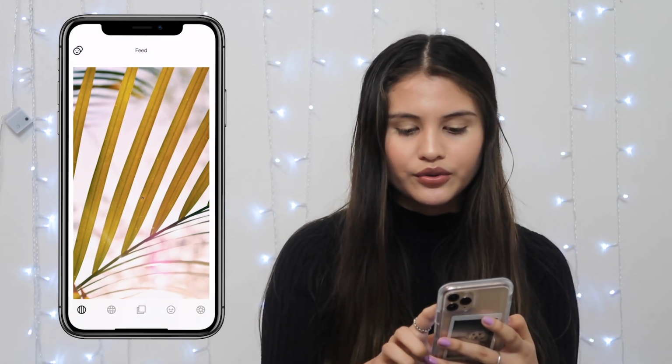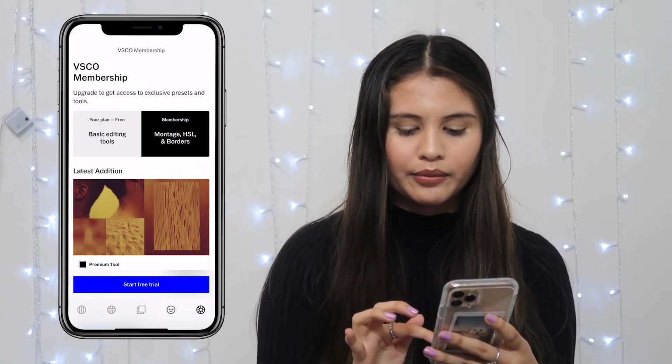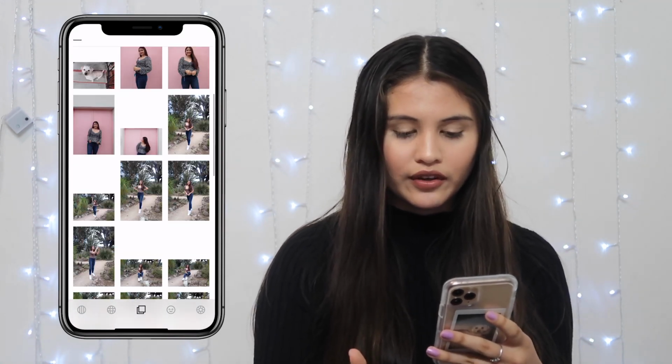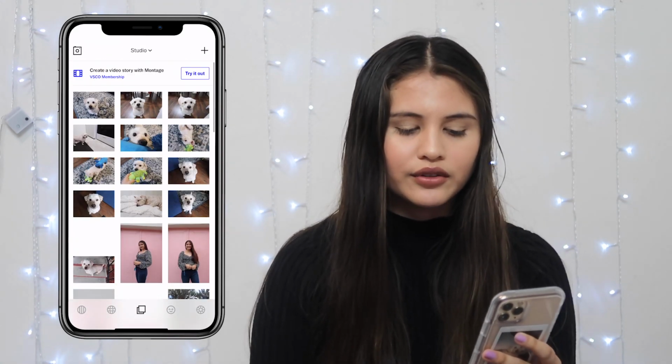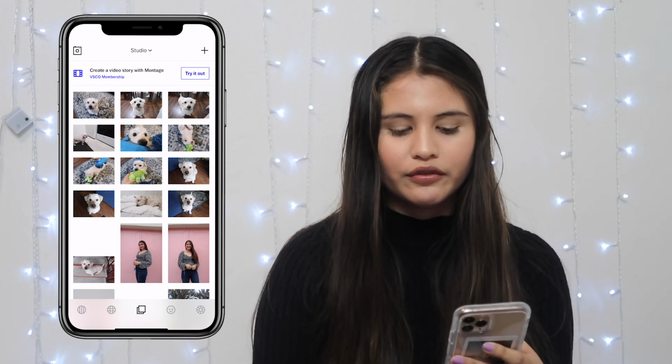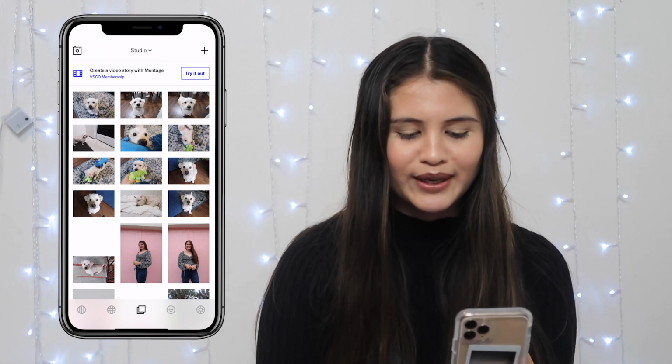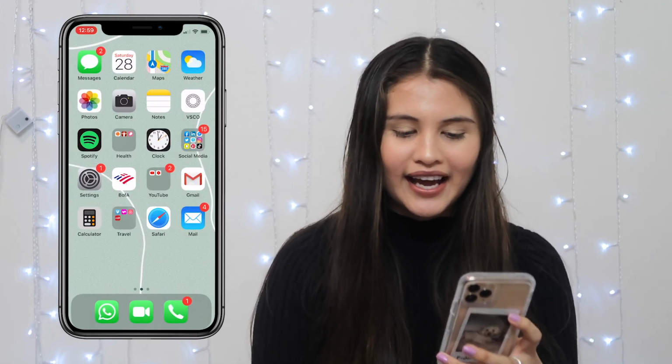Then I have VSCO. VSCO is an app that I use to edit photos, and I also post some photos on there. Basically in here are all the photos that I've edited, and I pretty much edit all the photos the same. But yeah, I have photos of my dog as well, a lot.